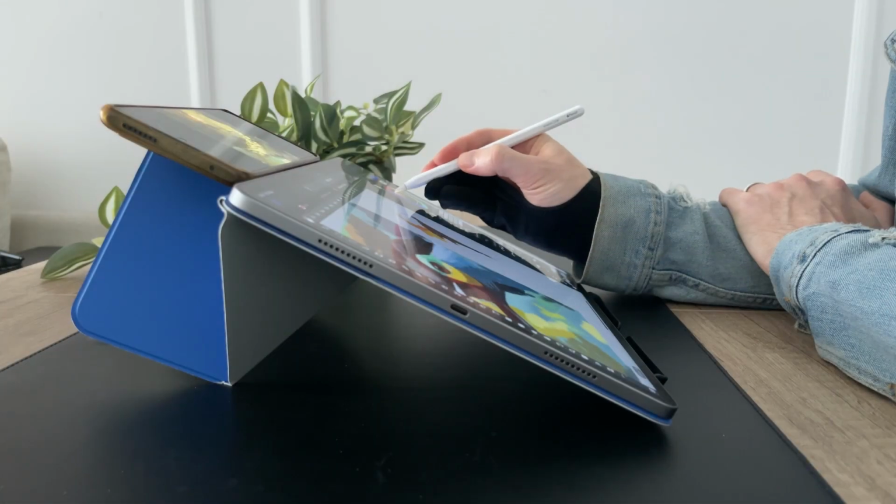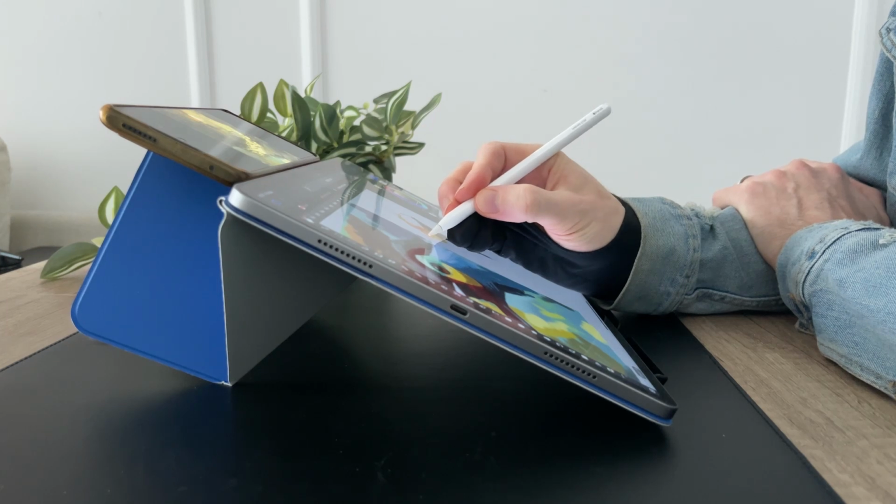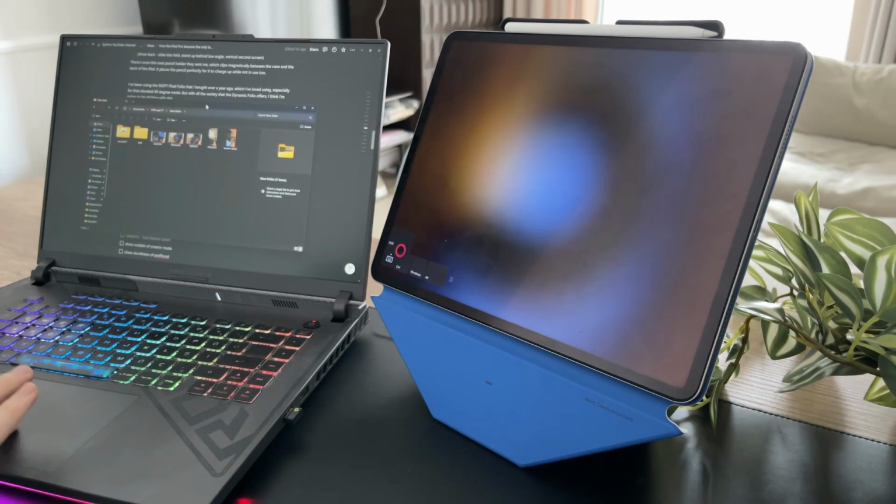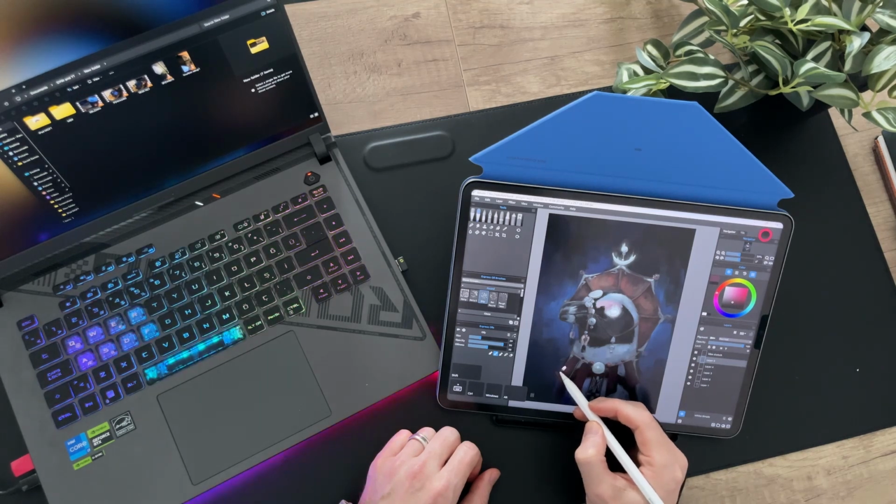I wanted this not only for drawing, but to be able to consume content, to be able to continue writing my articles, effectively use the iPad as a replacement for my laptop when needed. But what really ups the versatility factor is being able to use this as an extended display or even as a drawing tablet together with my laptop, which we're going to get into shortly. To really tap into all of this, a few extra purchases were needed.